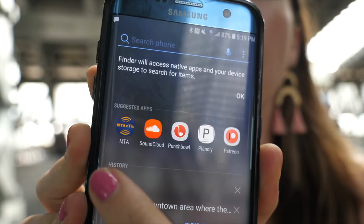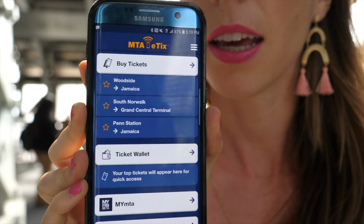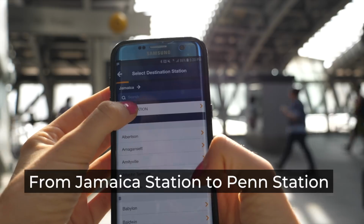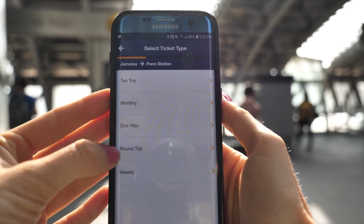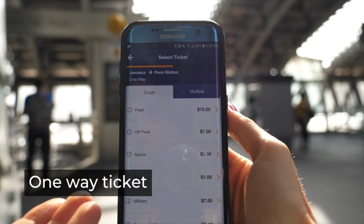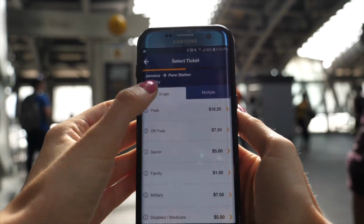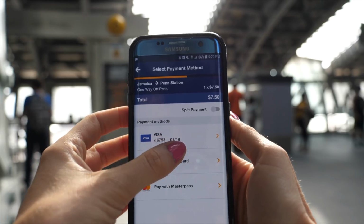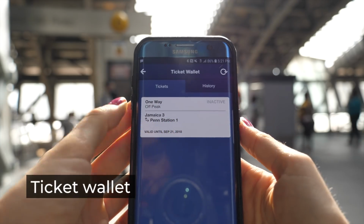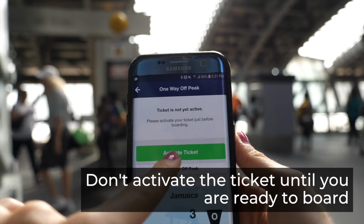Alright, so it looks like this. So you're going to enter the ticket you want to buy here. From Jamaica Station to Penn Station, and I'm going to choose the one-way train ticket, and I'm going to do off-peak because that's what time it is now, but make sure you check this in advance because the times change for off-peak and peak. Now I'm going to put my credit card information in, and then to find the ticket you go to your ticket wallet and you click on this, and the important thing to note is do not activate ticket until you are ready to board.